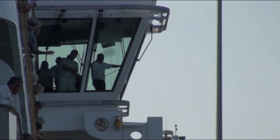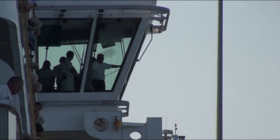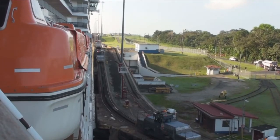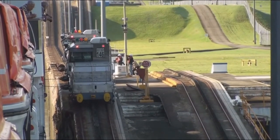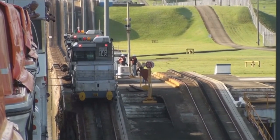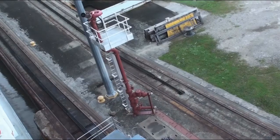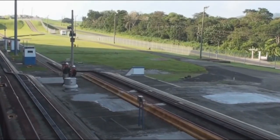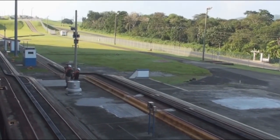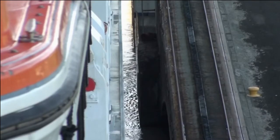Acting on orders from the pilot on the bridge, the drivers of the electric locomotives, which are known as mules, although animals have never been used for this task, keep the ship from touching the sides of the chamber. The ship itself moves forward using her own propulsion system. There's just 2 feet clearance between our hull and the sides of the chamber.